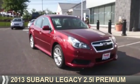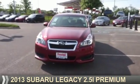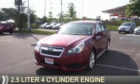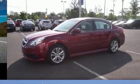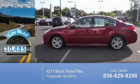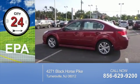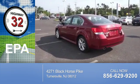Presenting the 2013 Subaru Legacy. It's powered by all-wheel drive, a 2.5-liter four-cylinder engine, and an automatic transmission. With fewer than 35,000 miles, this vehicle has a long road ahead. Great fuel efficiency saves you money by requiring fewer trips to the gas station.